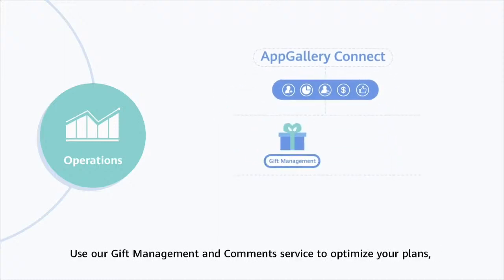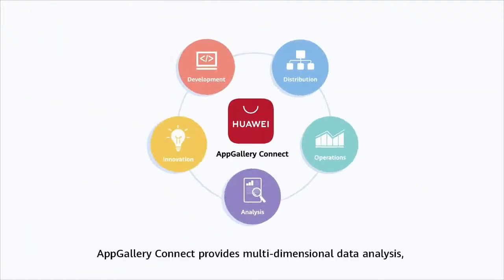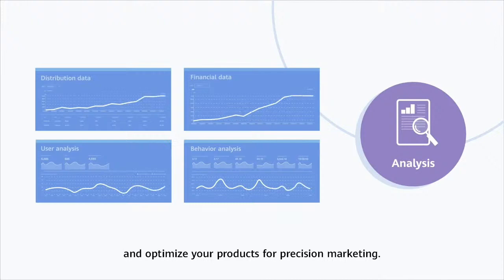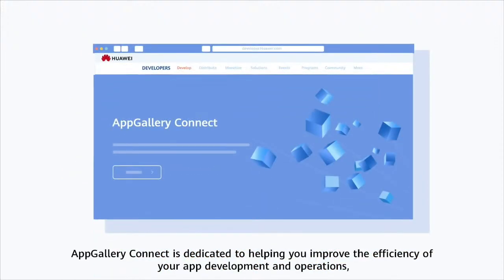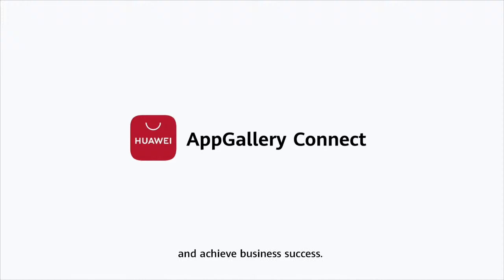Use our gift management and comment service to optimize your plans and increase your user loyalty and payment conversion rate. As if that wasn't enough, AppGallery Connect provides multi-dimensional data analysis, so you can gain insights into your users' requirements and optimize your products for precision marketing. Having so many powerful services, we welcome you to give AppGallery Connect a try. AppGallery Connect is dedicated to helping you improve the efficiency of your app development and operations and achieve business success. So, what are you waiting for?